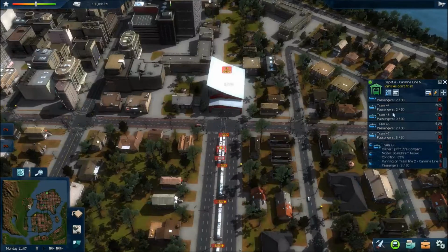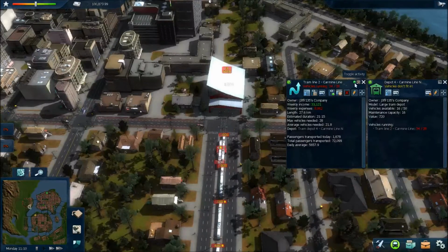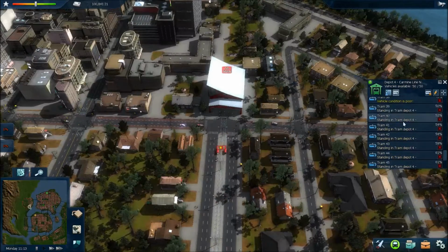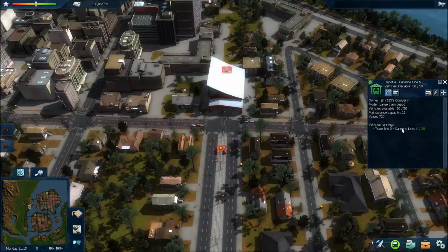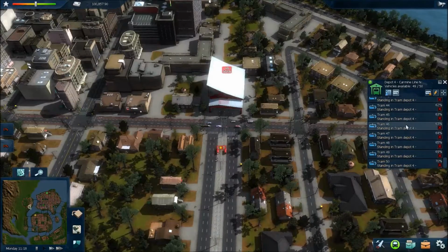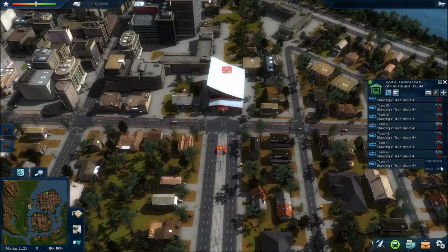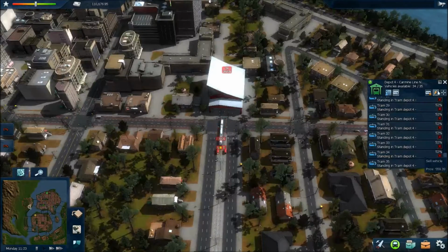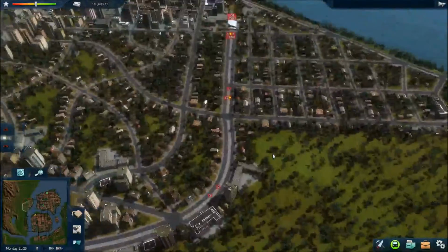Let's do that. And then let's close. How many vehicles does this need? 28. Ugh, I don't even know how many are in there at the moment. In fact, it says 50. So we don't need 50, we only need 28. So let's get rid of another 20. Tell you what, I'll leave it at 15. We'll get rid of 15. There we go. That should run a lot smoother now.